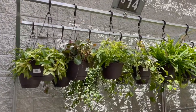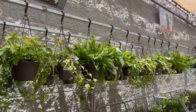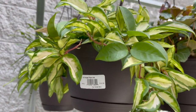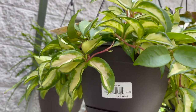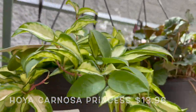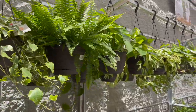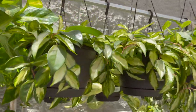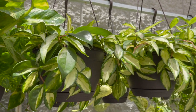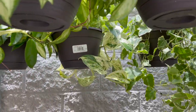Okay, so over here in the hanging plant section, I see a lot of Hoyas. For $13.96, here they have Hoya Carnosa Crimson Princess. Okay guys, so it looks like they have a few Hoya Carnosa Crimson Princess. Here's a couple more here, one back here, and it looks like a Marble Queen.